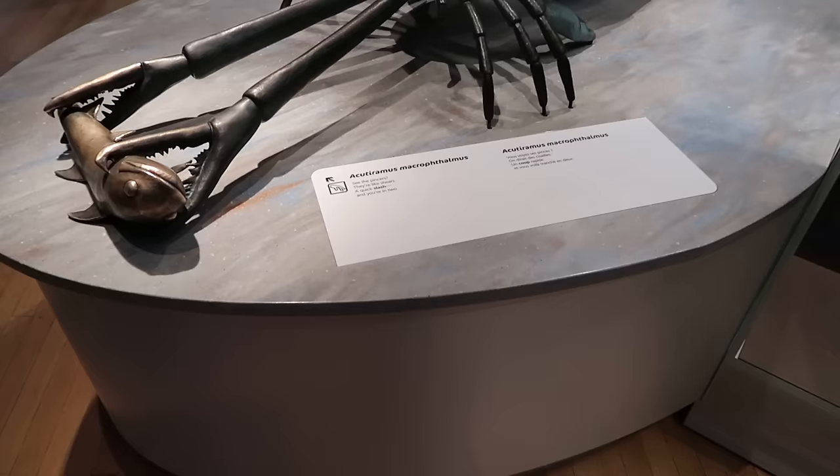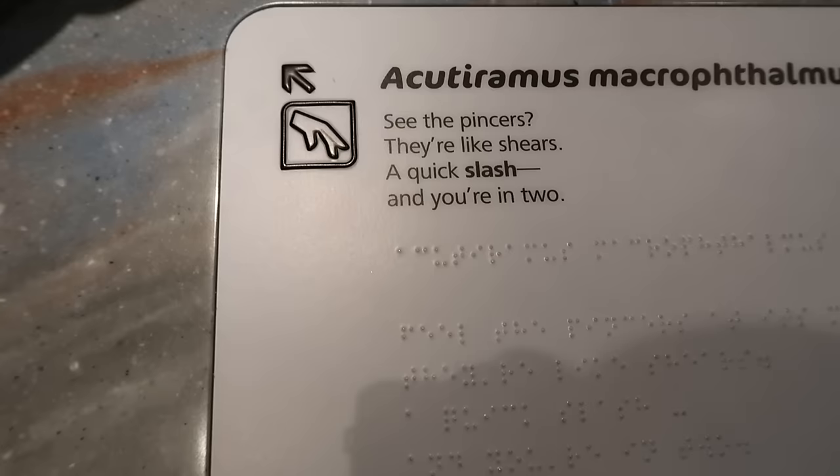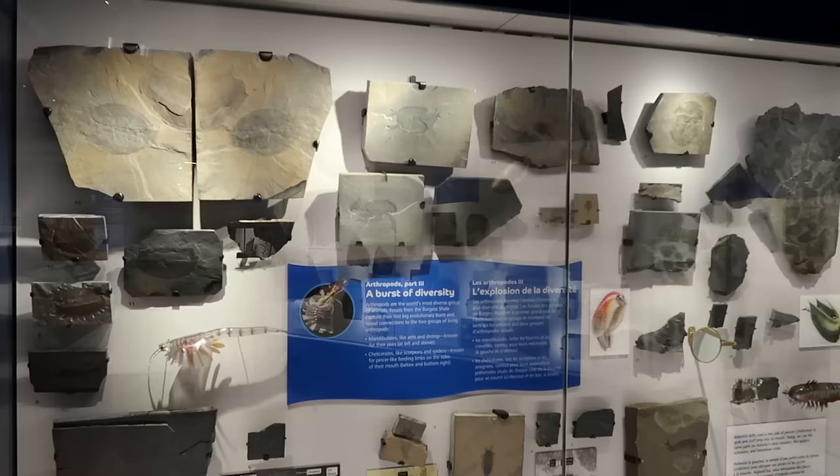A giant sea scorpion there using his pincers to catch this poor unfortunate little fish. See the pincers? They're like shears, a quick slash, and you're in two. Yikes.